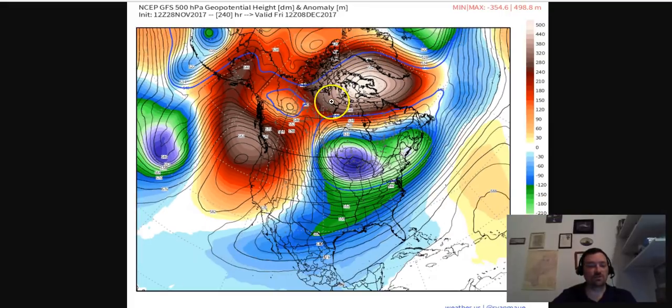I'm stumbling over my words here. Sorry, my computer is acting kind of weird on me with this zoom. That's sort of throwing me off.